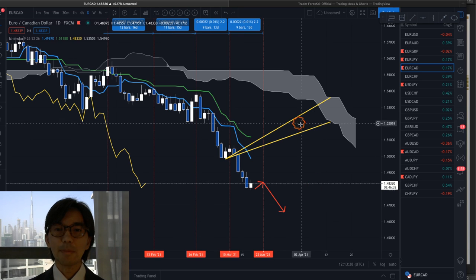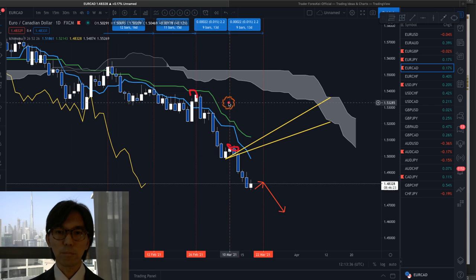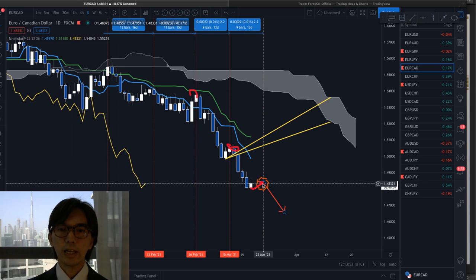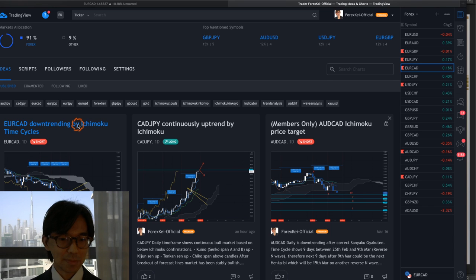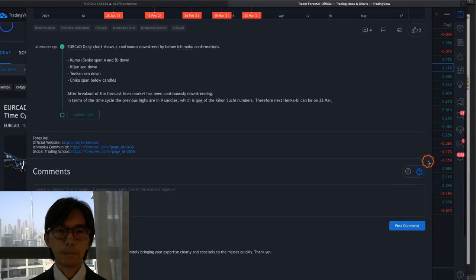And also, speaking of the time cycles, the highs are in Kihon Suchi numbers. From the high on the 26th of February until the 10th of March, there are 9 bars in between the highs, so the next high can be marked on the 22nd of March. So it could go up or range until the 22nd of March. And if Kumo and Kijun Sen are still showing bearish, then the market should go down continuously this way. So I would either look for the sell chance right now or wait until the 22nd, 23rd or next week to look for the sell chance on this particular market. And I put the analysis on this EURCAD downtrending by Ichimoku time cycles on TradingView, so you can also read my analysis over there.